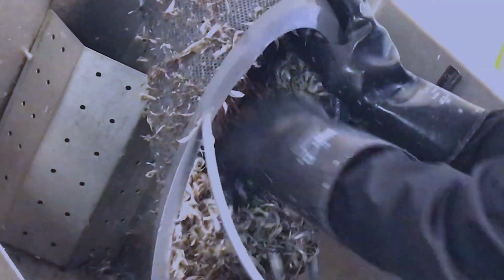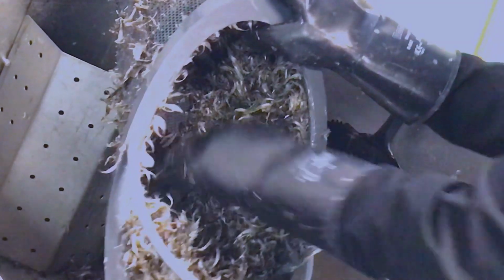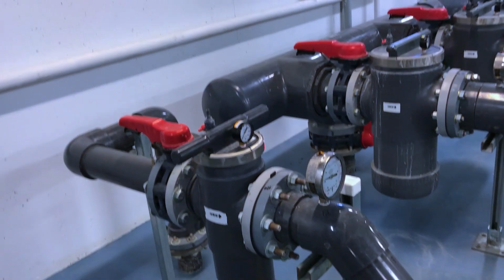through one of the 3 main skimmers. So when the birds are molting, we have to clean these about once a week. When the birds aren't molting, we only have to clean these about once a month.